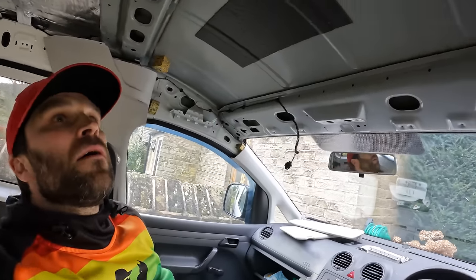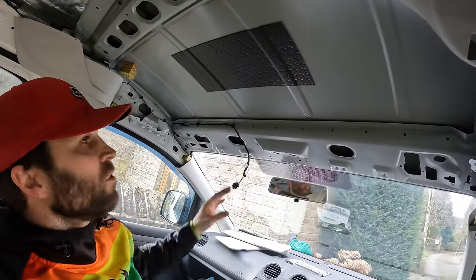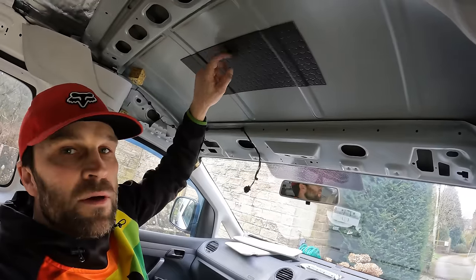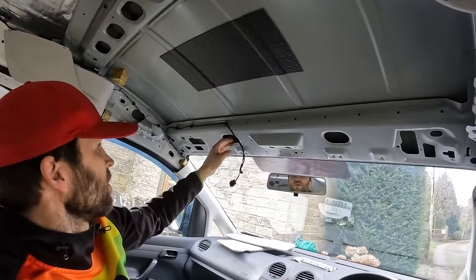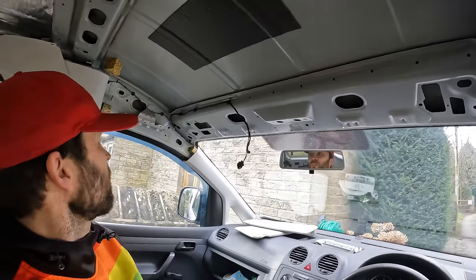Anyway, what have we got? We've got a very clean roof here. So this is all the section that just needs insulating. You can see a little bit of sound deadening already in there, but we sound deaden this and fully insulate it. Maybe bang a little bit extra in these bits as well. Hopefully stop some of that condensation. Keep us nice and toasty warm.